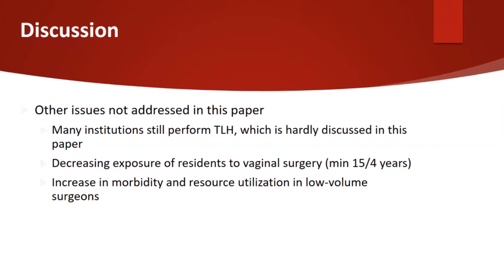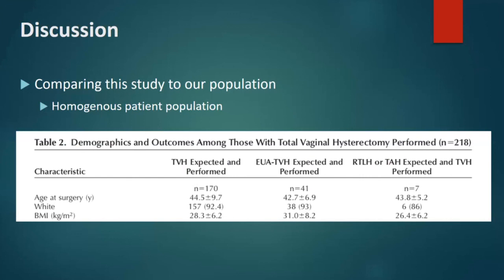They don't address the national trend of decreasing exposure of residents to vaginal surgery, considering we have a minimum of 15 vaginal hysterectomies over 4 years of training. And they don't address that if we have surgeons who are not trained in these methods, the morbidity and resource utilization in surgeons who have a low surgical volume.